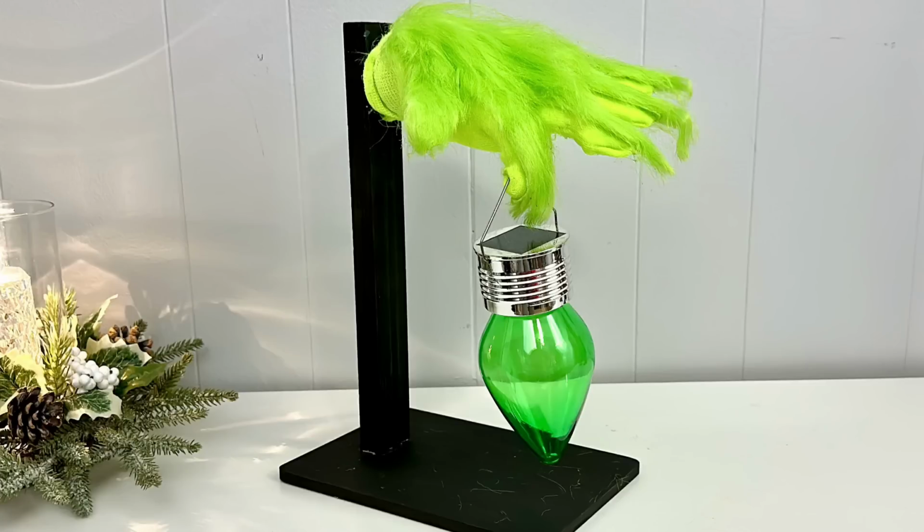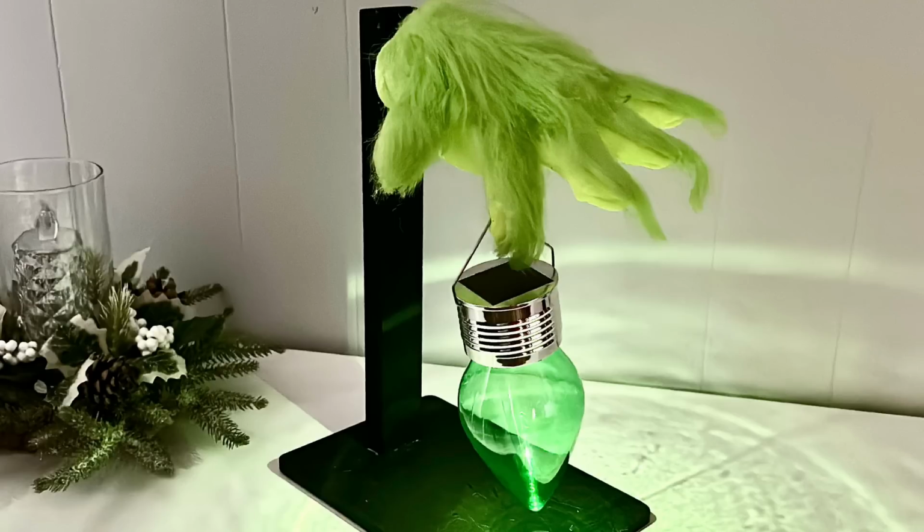This looks so cute during the day, and if you're wondering how it looks at night, yes, it is definitely something that lights up at night. This could be adorable on the front porch. This could be a fun nightlight for your kids. Super, super cute, and I really, really love the way that this turned out.